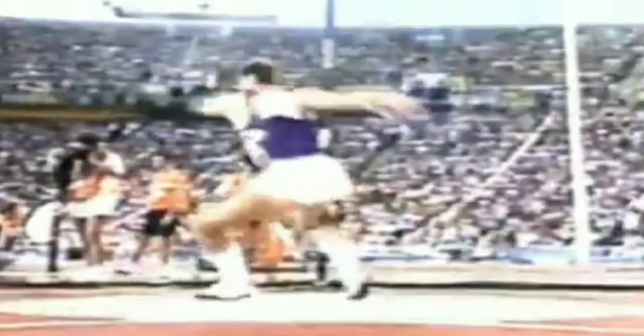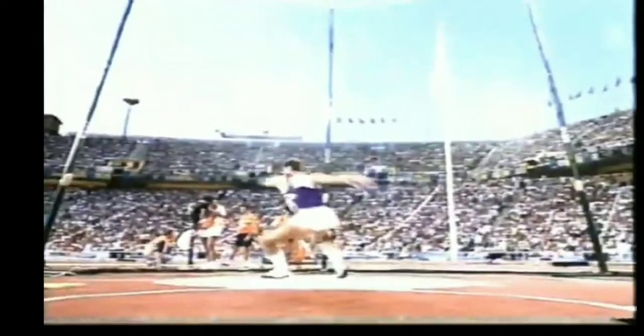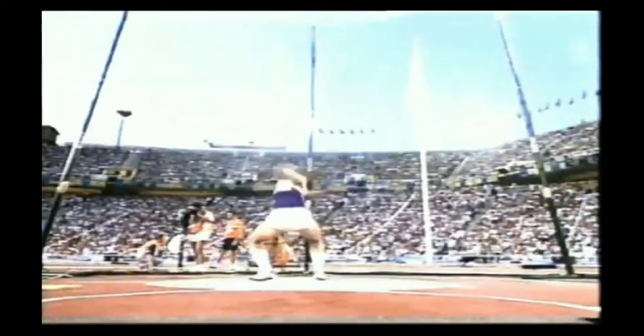So, as you can see, well, I hope you can. His left foot is already facing that way, and his right is on the ground. Normally, the right foot would be picked up by now and in the air, but he does a really good job of staying grounded.